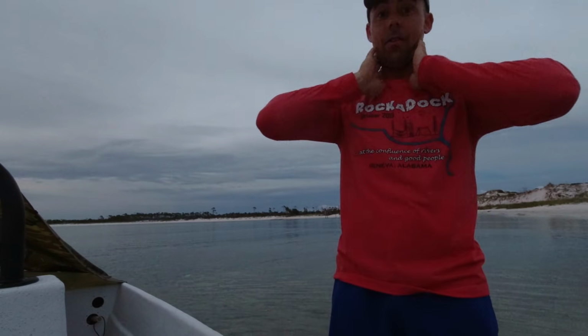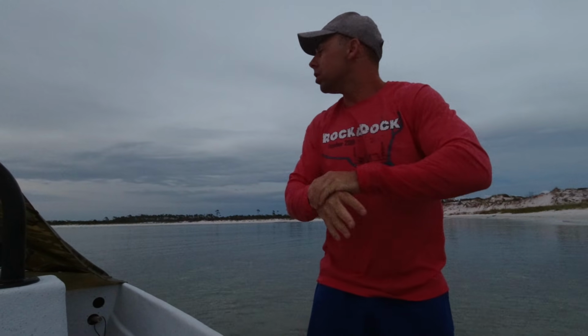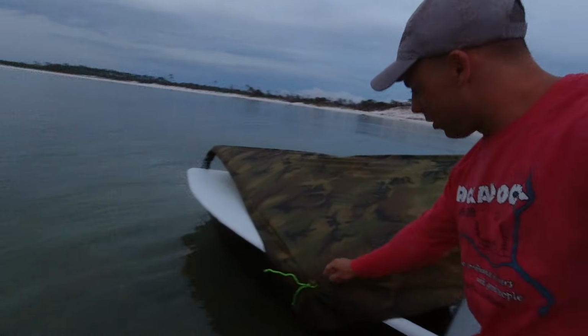I'm just going to rub it everywhere. Oh, I sure hope that works. It generally does. All right, so it's stretched out pretty good. It has a decent amount of room under there, I mean, for what it is. But I figured out how to do this.